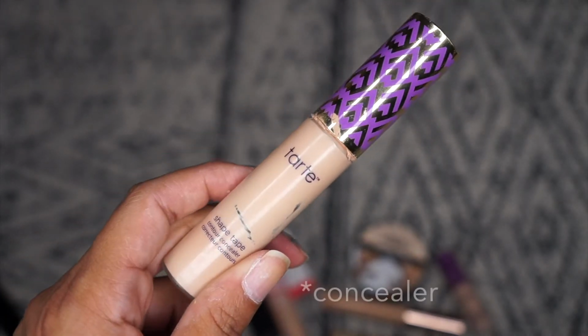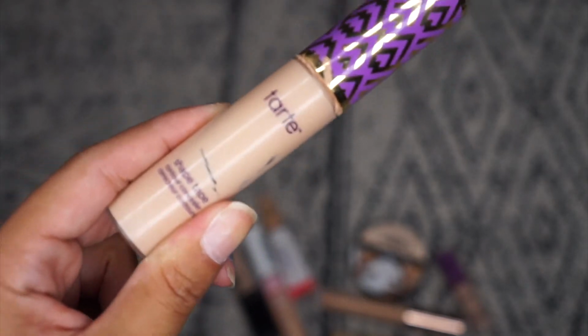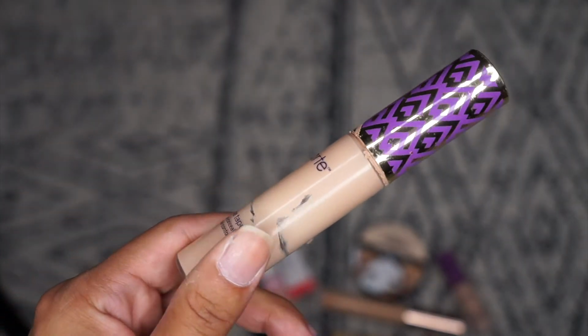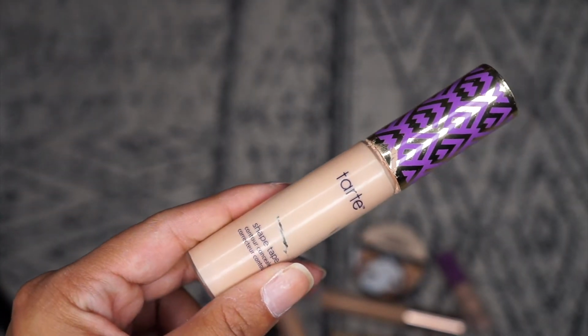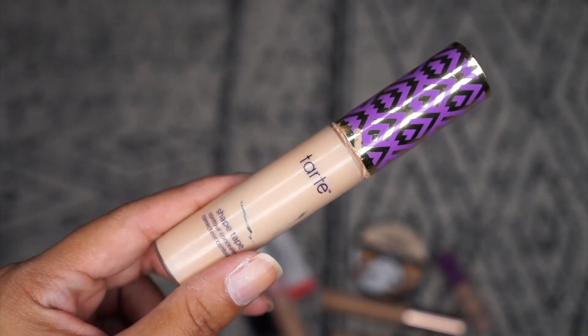I like this concealer. I like it a lot. I think it's because of the color that I picked. It really brightens my under eye. Would I purchase it? I want to say that I would repurchase it. I just have to have a few less concealers to repurchase it.